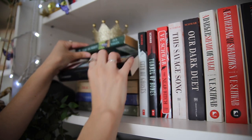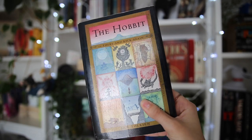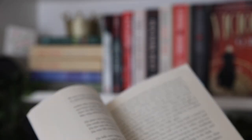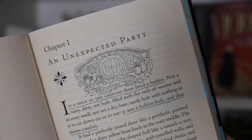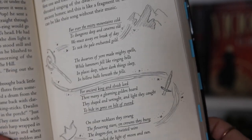And then as far as Tolkien goes, I would probably choose The Hobbit. I annotated this copy when I read it last year, and I just love the little drawings that I did throughout it. I love flipping through this. This last one here, I got inspired by Ashley from A Frolic Through Fiction. She did this on her copy of The Hobbit, and I loved it so much that I wanted to do it to mine too, so I did.